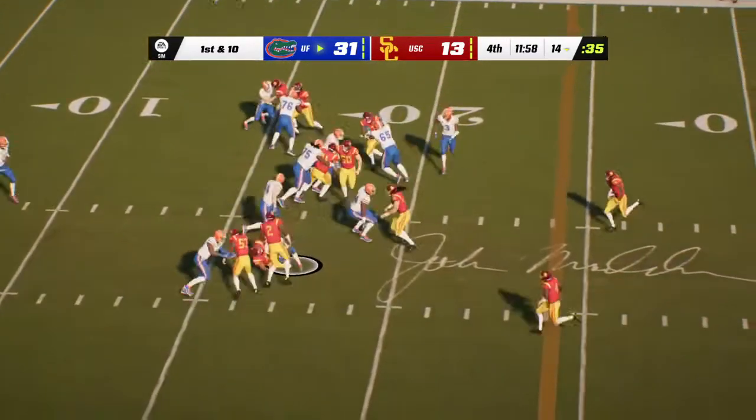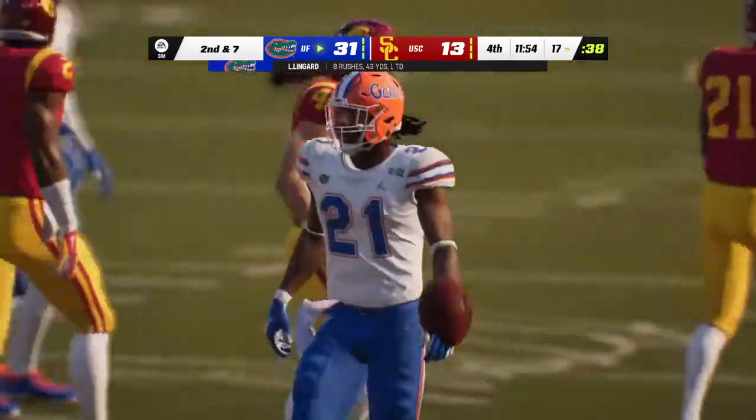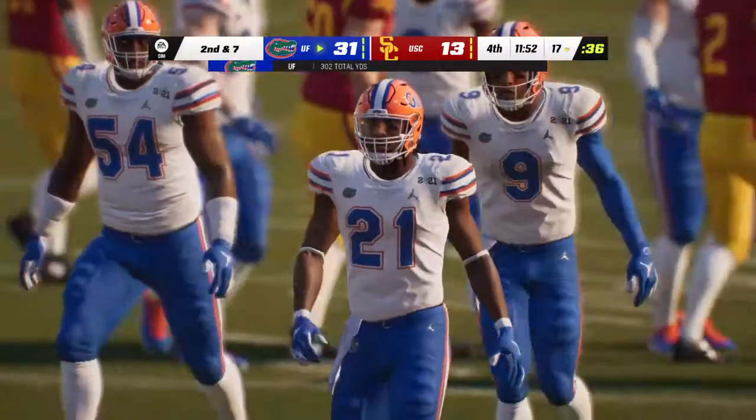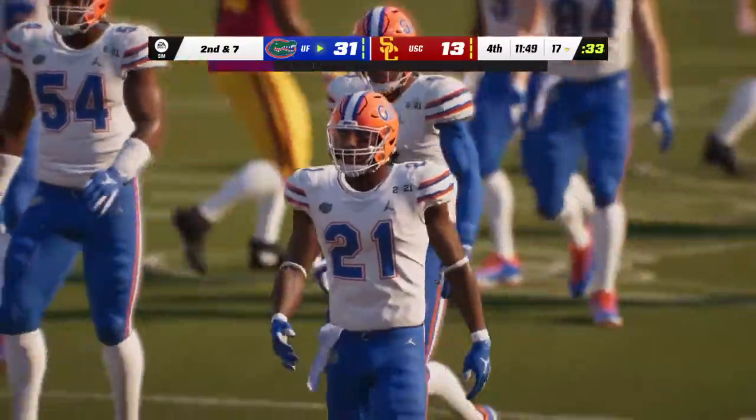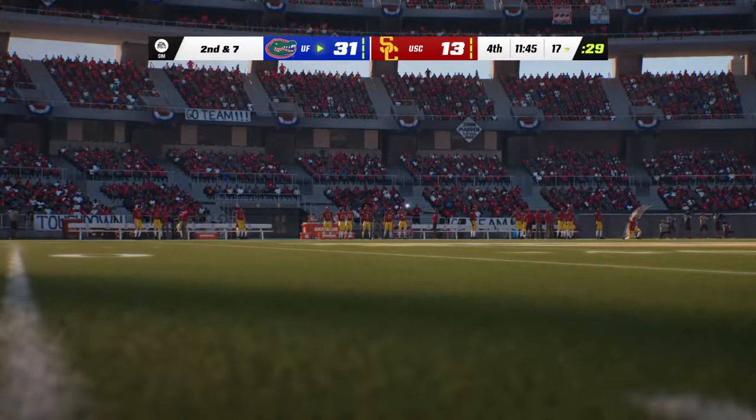Running game working. They'll stick with it on 1st down. And he's going to take this ahead for right around 3 yards, but no more than that. 2nd down. That's it. That's what you want. Straight ahead positive gain. Just keep that clock ticking.